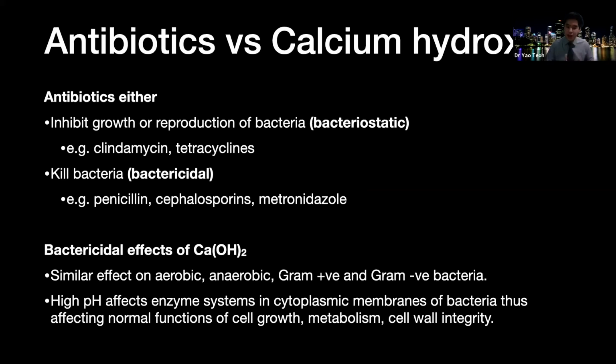We've got the antibiotics, which kill bacteria in a way that either inhibits bacterial growth, and that is usually through clindamycin and tetracyclines. These are the common antibiotics that we tend to find in some of our pastes that are mixed in with a bit of steroid.